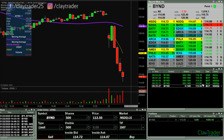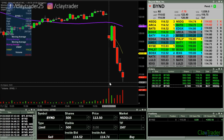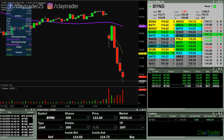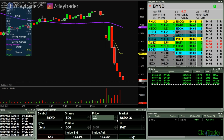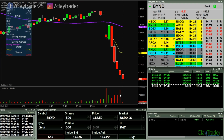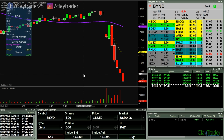So is that a $200 some move? But if this wants to continue on down, I will be ready at 113, or excuse me, 112.50. So 112.50 is the next first entry point.